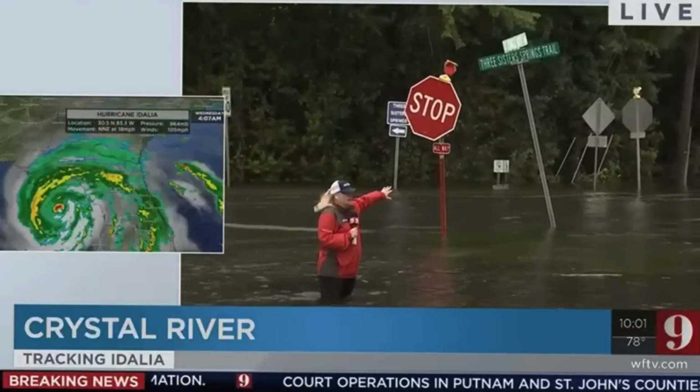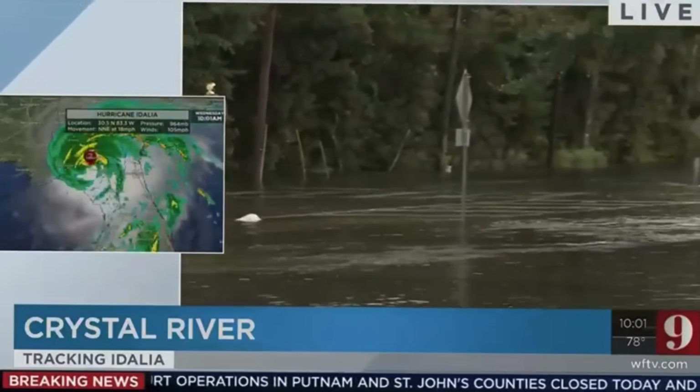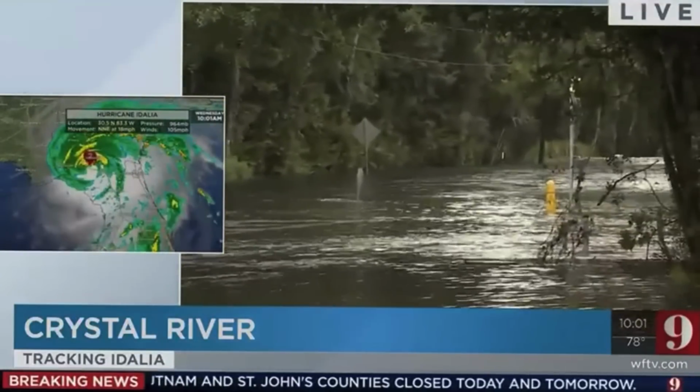We're just starting to get the outer bands of the hurricane. All of this area here, all the way down to that marina we were at earlier, all of this area now flooded. We're good. We got lucky. We feel really bad for all the people up north, but we're not sure. We're not at our house, so I think it'll be okay though. Lots of RVers up there in Perry, so we're thinking about you.